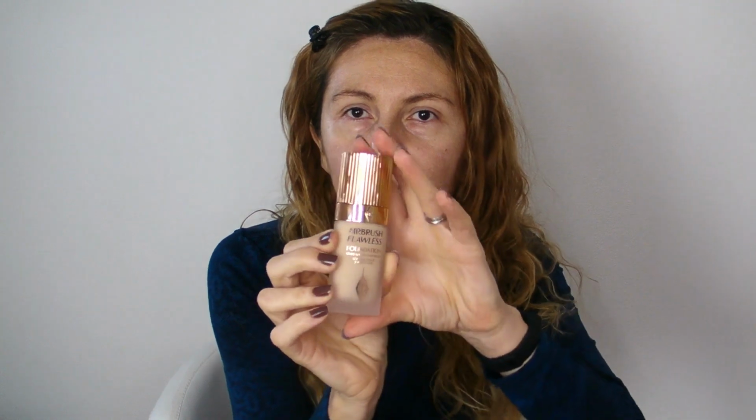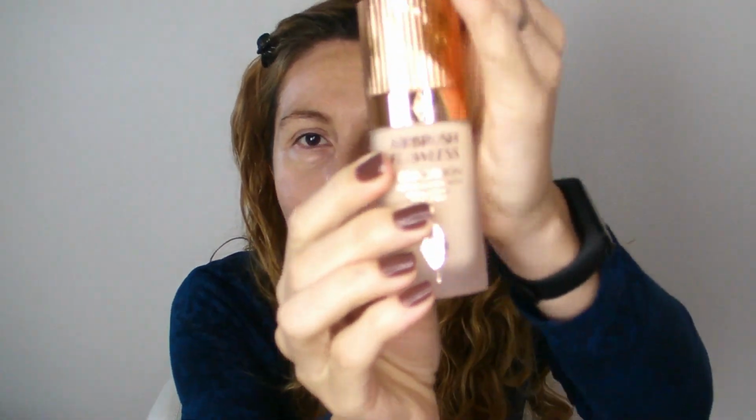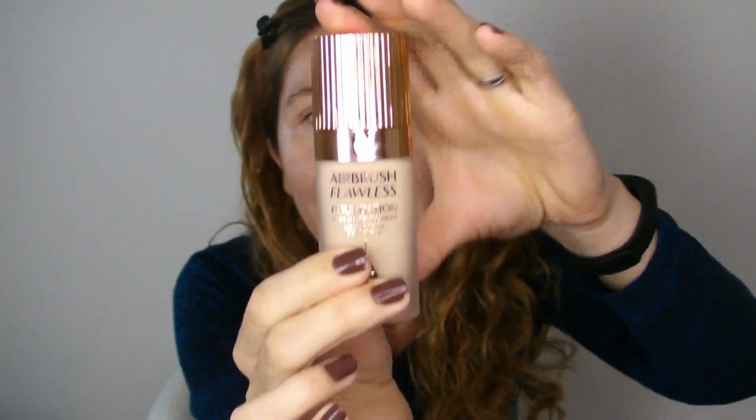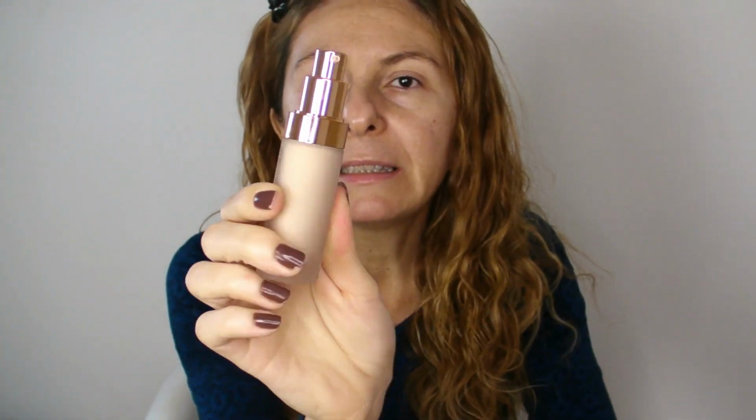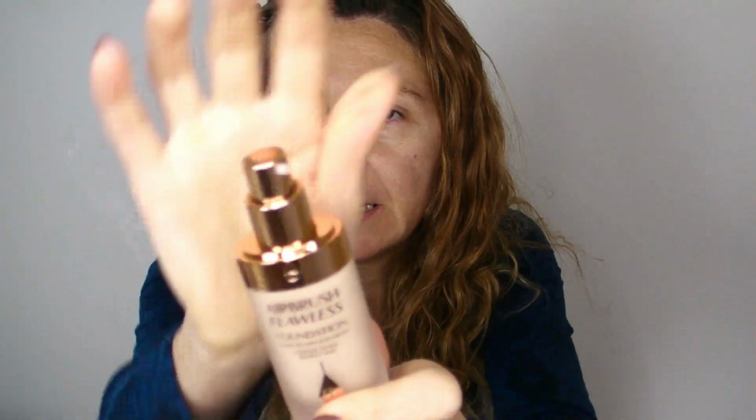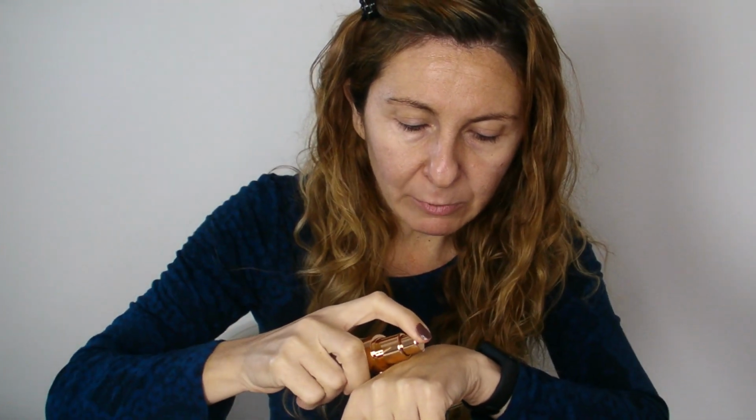By the way, this foundation retails for £34 and it comes in a glass bottle. The packaging is really pretty. It has a golden cap and everything is written here in golden print. By opening it, you see that you have a pump dispenser, which is my favorite way of dispensing foundation.